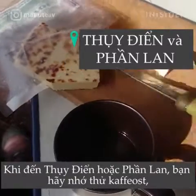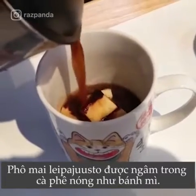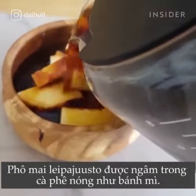When in Sweden or Finland, try kafust, or coffee cheese. Hot coffee is poured over finished cheese curds, called leipäjuusto. The cheese curds soak up the coffee like bread.